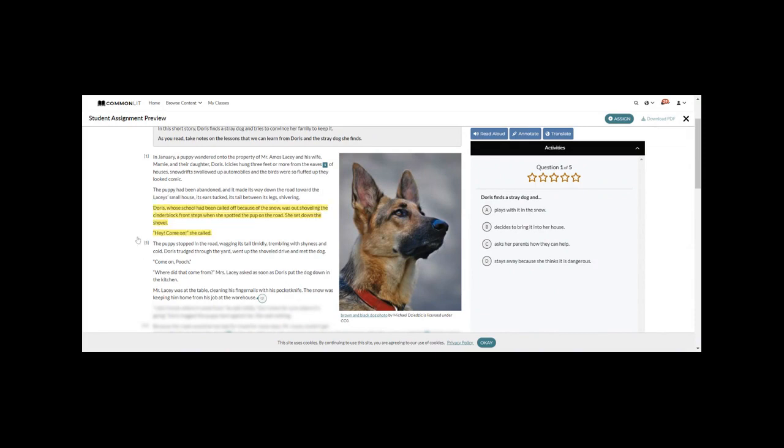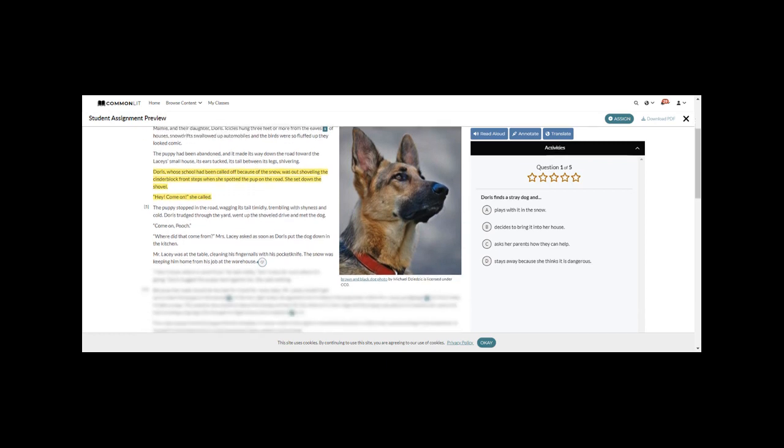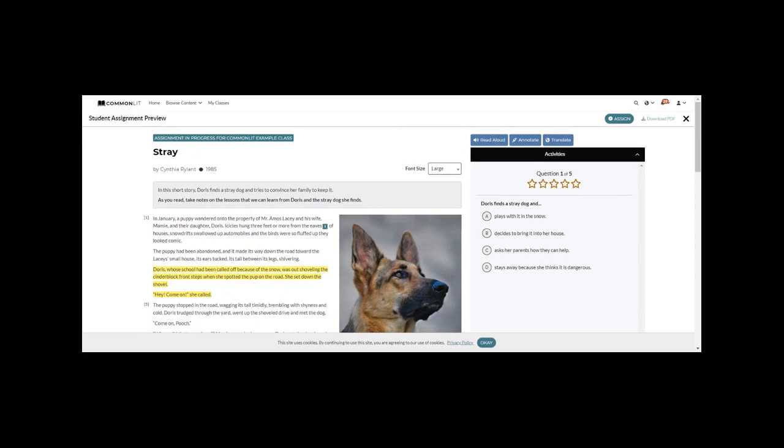And they do that. They also can annotate on the side why it's the proof. So we never answer anymore just with a guess. No, we always have solid proof. It's helping the kids get so good at not guessing.